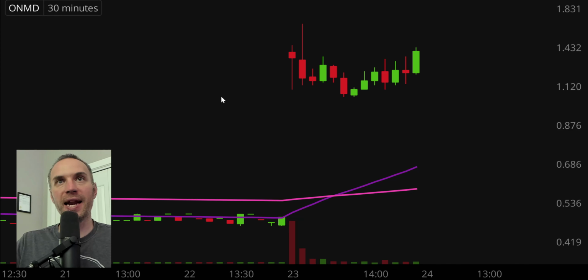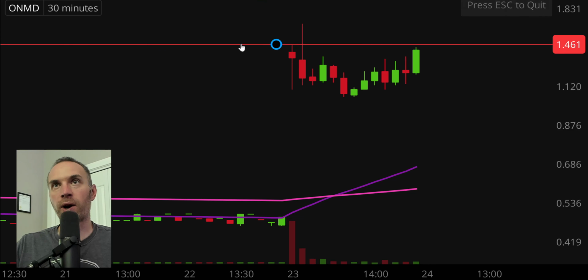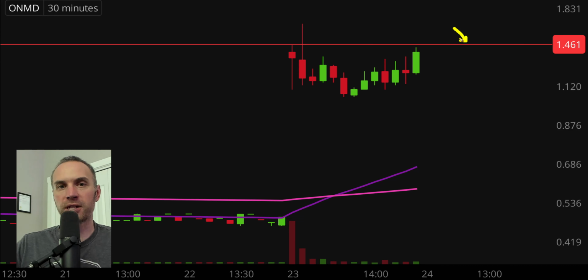Next one, ONMD, and very, very nice movement here in the last 30 minutes as I speak. You can see right here, nice green candle forming, and it is approaching a key level of resistance that is not quite there, but right here at $1.46, a very, very key level in my opinion, of course, no guarantees as I've said. But if the price can come up here and break through $1.46, key being a high volume break, then I think there's a very realistic chance that not only does it go up to those highs right there, but then pushes up through those.